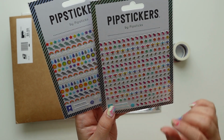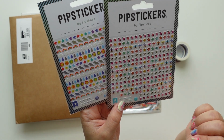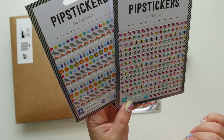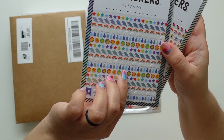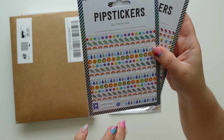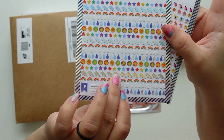So these are little bees and bugs, oh my god. And this is Colorful Climate, which has stars, which I love too. I'm going to try not to use them all in one layout. The little lightning bolts are silver, but the clouds have a super slight pattern.